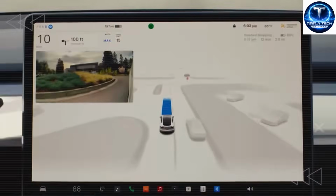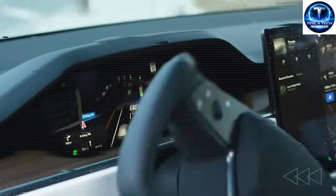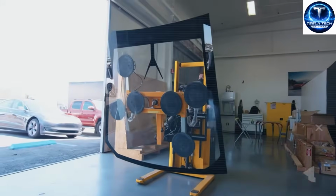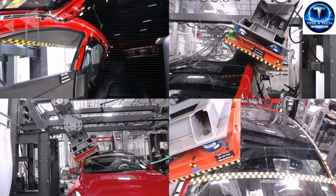In terms of safety, the Model 2 features a robust design characterized by a strong glass roof and a durable steel frame, aiming to achieve an esteemed 5-star crash rating. These design elements not only elevate durability but also enhance passenger protection.